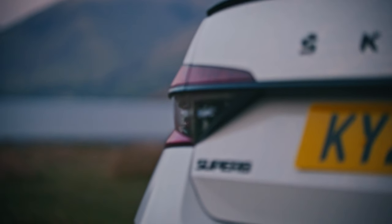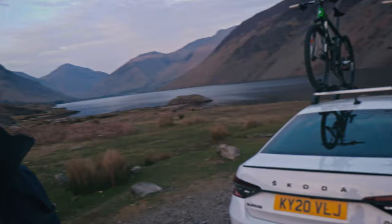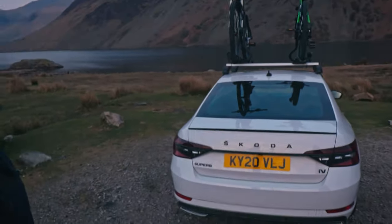We're here at Wastwater, so we made it. It's been about a two and a half hour drive. And this is the star of the show, the Škoda Superb IV. So it's the first thing that struck me. You just look at the car. The point is that the car looks great.